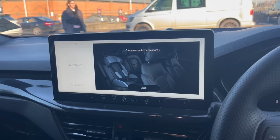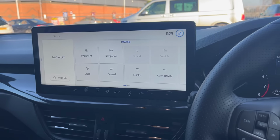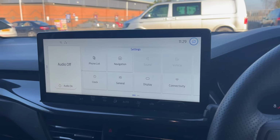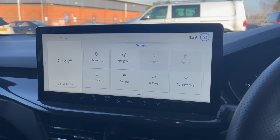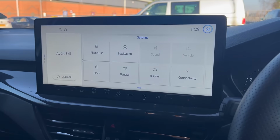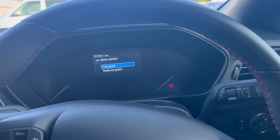So I've switched the car off because I've got to my destination, and it just told me to check the rear seats. It basically just said, make sure you're taking your children with you. Wow, is that where we've got to with cars these days? Oh man.